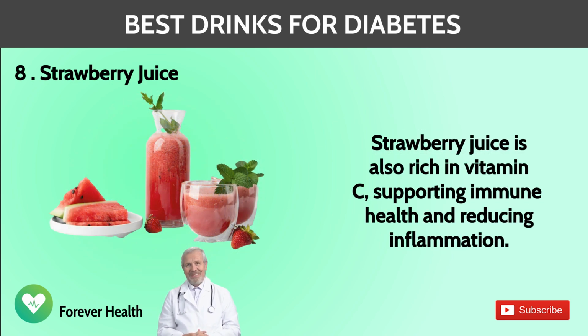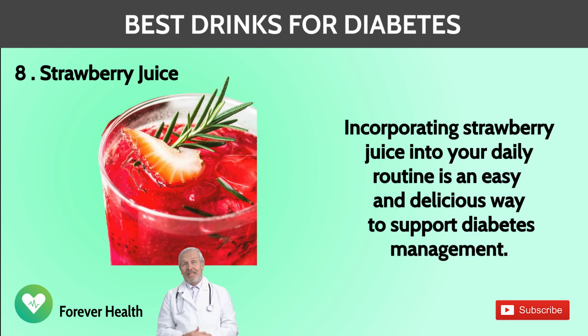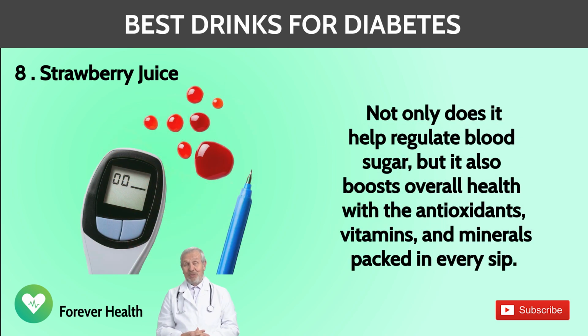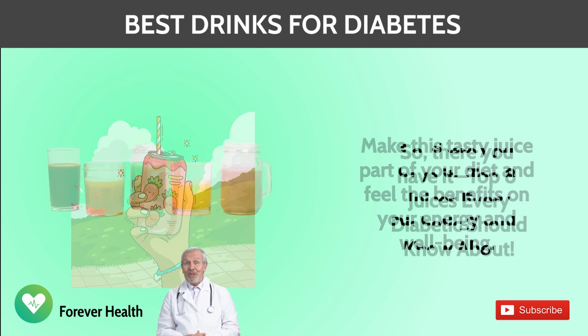Strawberry juice is also rich in vitamin C, supporting immune health and reducing inflammation. Regular consumption can help lower the risk of cardiovascular complications, a common concern for people with diabetes. Incorporating strawberry juice into your daily routine is an easy and delicious way to support diabetes management. Not only does it help regulate blood sugar, but it also boosts overall health with the antioxidants, vitamins, and minerals packed in every sip. Make this tasty juice part of your diet and feel the benefits on your energy and well-being.